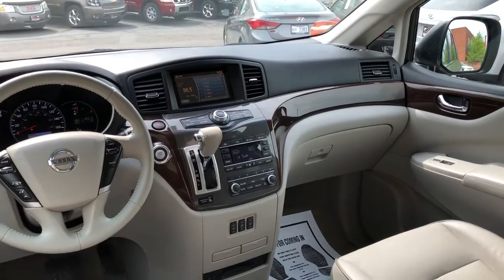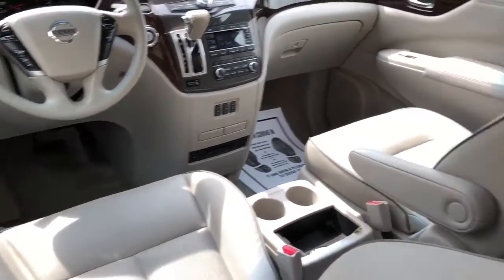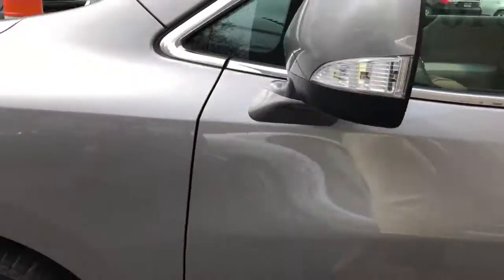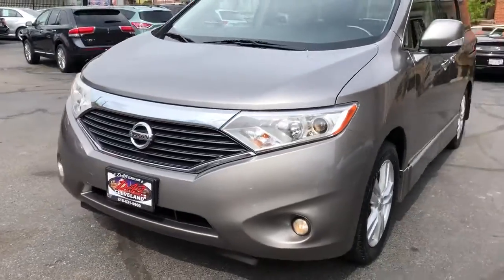Nice van. Lot of van for the money with a Nissan, folks. And they're reliable. They got a great motor. That 3.5 liter gets you all the troops down the road in style and comfort.